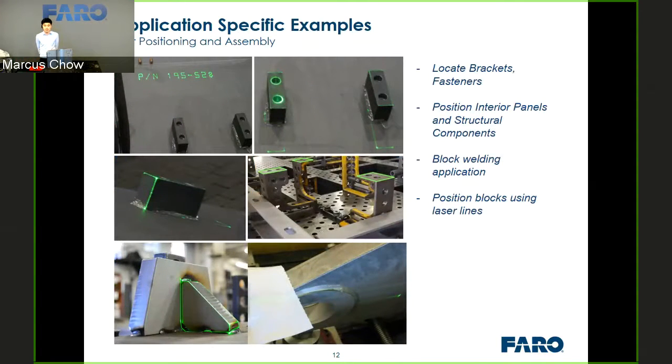So for part positioning and assembly, it is used mainly to locate brackets, fasteners, and interior panel positionings, to locate welding locations, as well as to position blocks using laser lines for assembly.